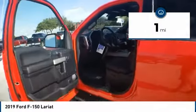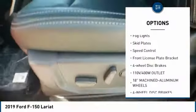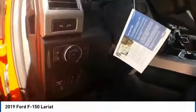Here are some of this vehicle's great options: electronic stability control, brake assist, traction control, remote keyless entry, rear step bumper, fog lights, skid plates, speed control, front license plate bracket, four-wheel disc brakes.